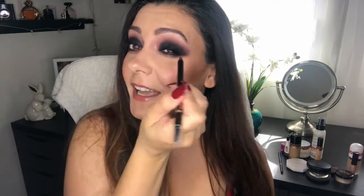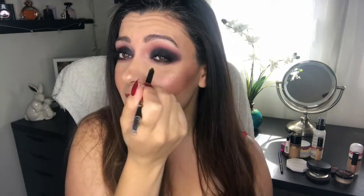I was using this in my waterline, and it was starting to frustrate me because it would smudge all over my contacts. So what I discovered is the best application for this that really works is to use it how I used it today. I put on my eyeshadow primer, and then I put this all the way on my eyelid, and I smudged it out and set it with like a black eyeshadow.